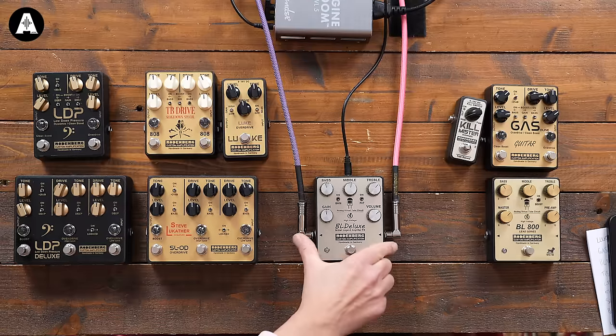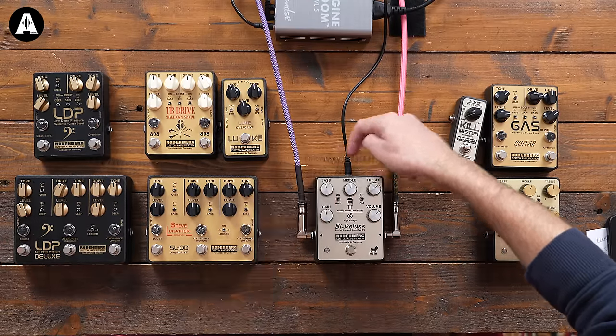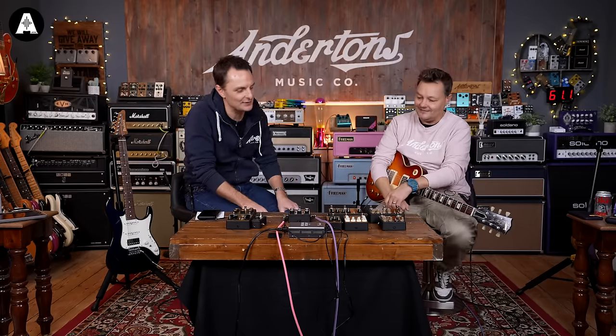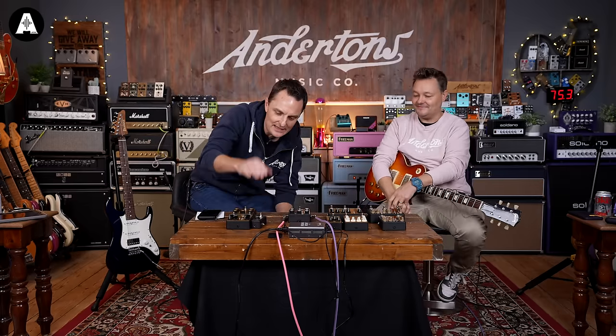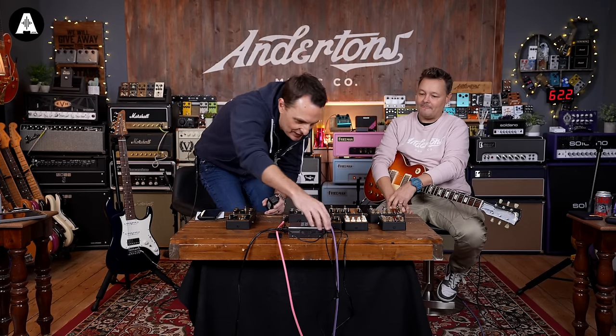I tell you what, the only thing is the top mounted jacks. It's because they were designed in 1990, that's why. He's still got to get up to speed. All right, well look, let me just grab a patch cable. A few inches later.